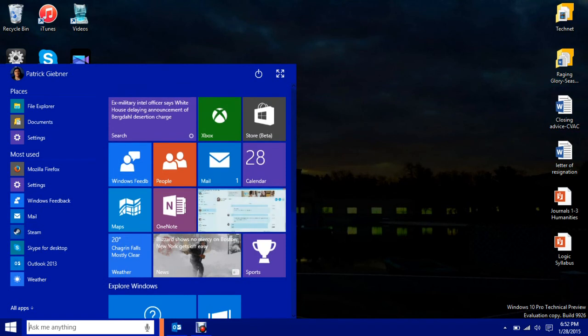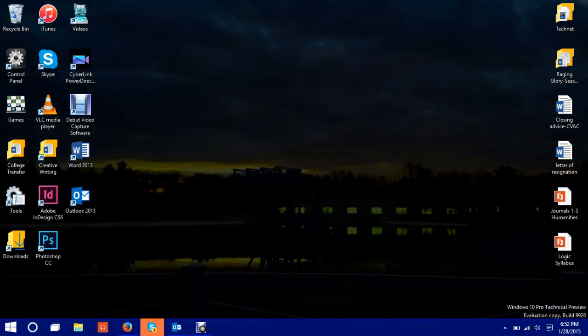All the other apps are basically the same right now. They haven't built any specific modern apps except for the store, and they are indeed getting rid of Internet Explorer to replace it with Spartan. So that's not a rumor. The first time you open Internet Explorer, I would show you, but I've already opened it. It does say that this will be the last Internet Explorer build. The next tech preview will include the beta of Spartan, so that'll be interesting to see.